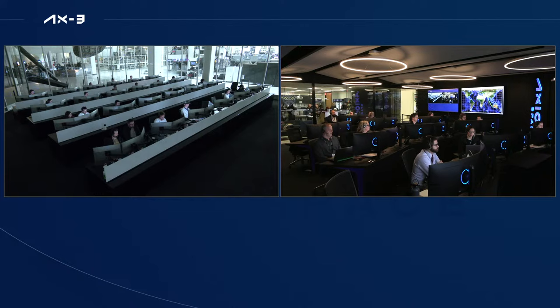Again, if you're just joining us, we are expecting claw separation here any moment now and just waiting for the call out. Once we do have claw separation, about a minute later, we will be able to jettison the trunk from the Dragon capsule.